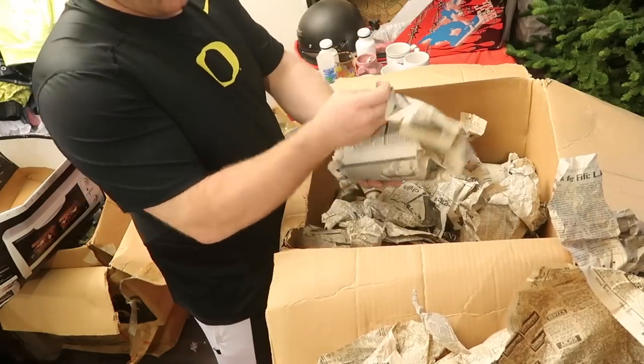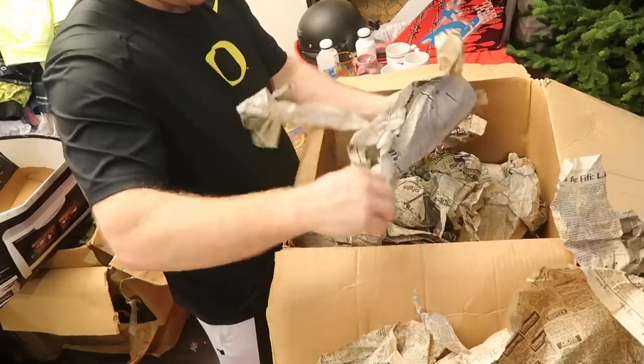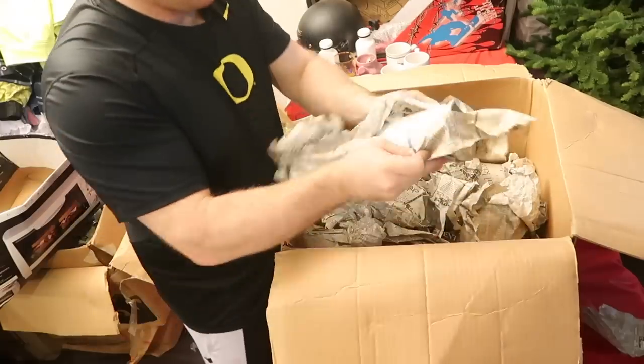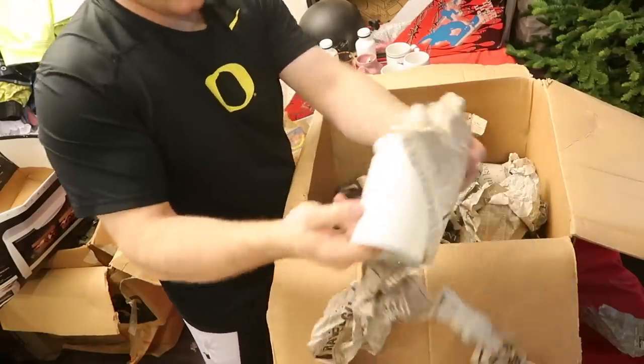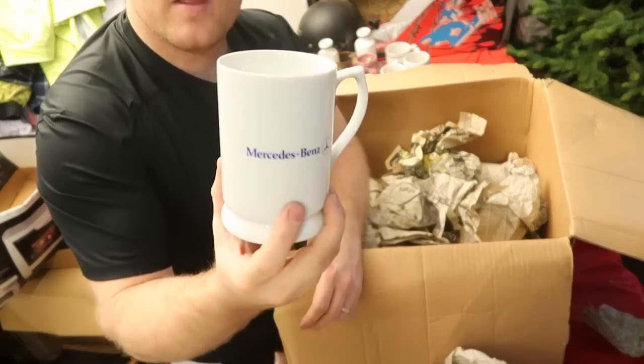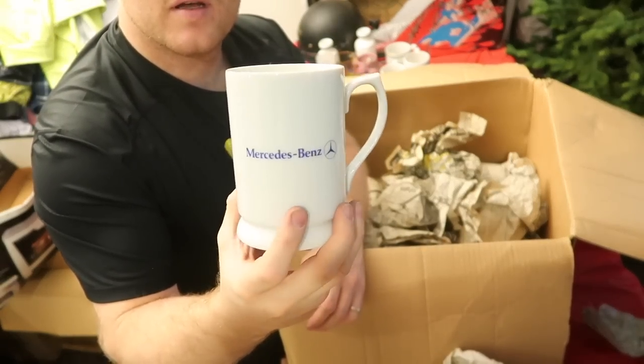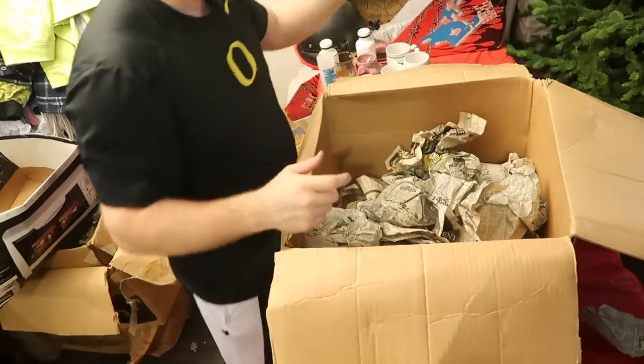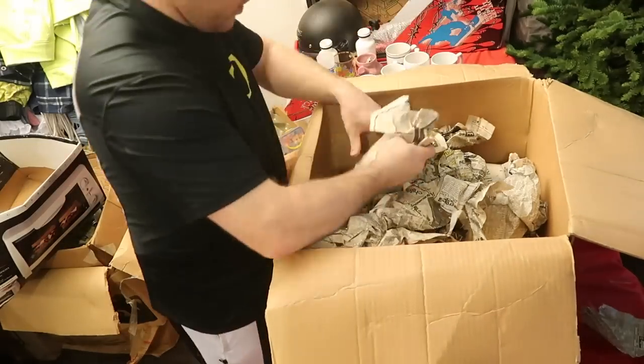What do we have here? It's like Christmas, every single one. Looks like a beer stein. Yep. Let me move some of this stuff over. Ooh, this will go for not like a ton of money, but an old Mercedes-Benz. Some people that love Mercedes-Benz are going to want something like this. So, corporate companies do really well.